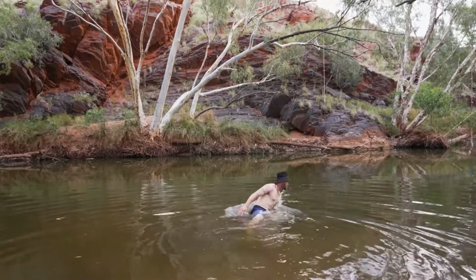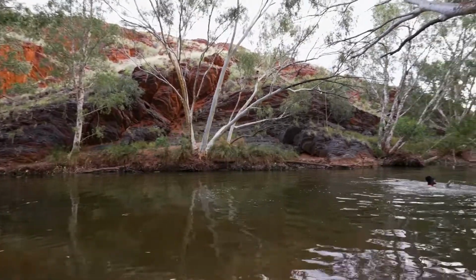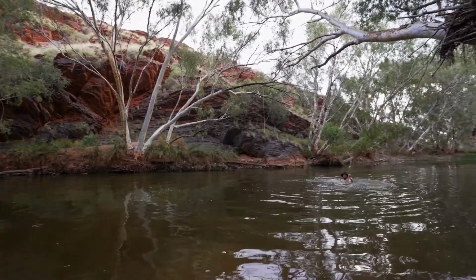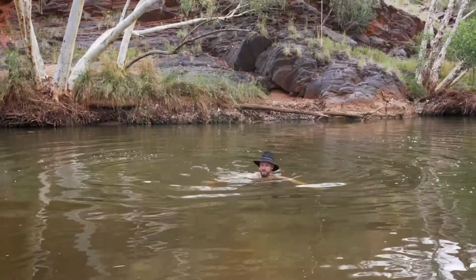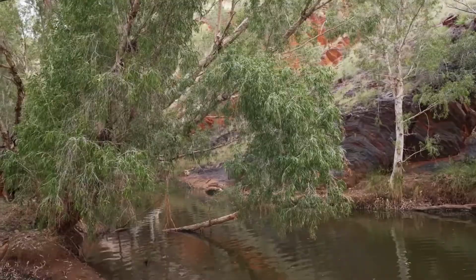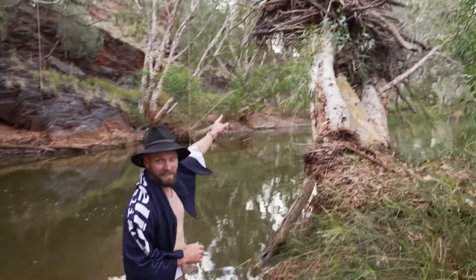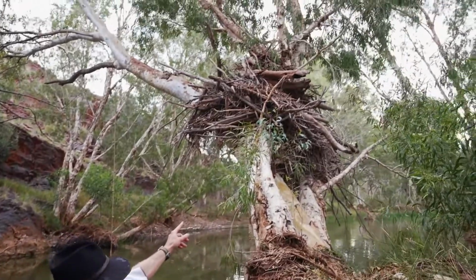Nice and cool. Definitely one of my favourite parts about the Pilbara, the Shire of Ashburton in particular, are the beautiful gorges and the waterholes. You couldn't ask for more. When the Beasely River really flows, that's how high it can get.